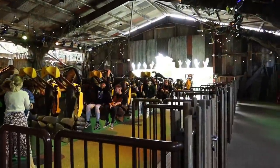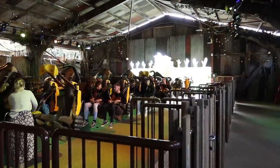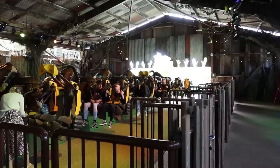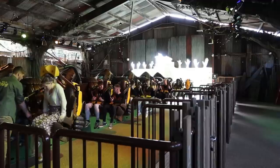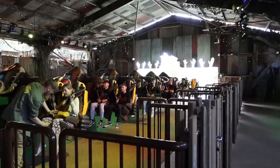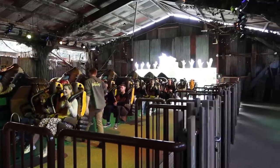Here we are then in the station. So yeah, people have just sat on the train. Let's see how long it takes to get this out. But yeah, I've got to say, they are trying their best, like literally coming down, shouting for singles. He didn't just shout like for the first bit, he actually came down the queue line. He wants to make sure that every seat is filled on this ride, which is really positive to see.